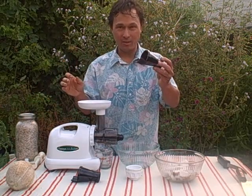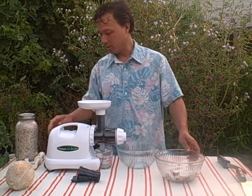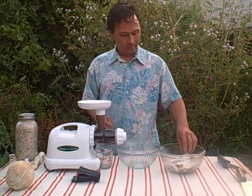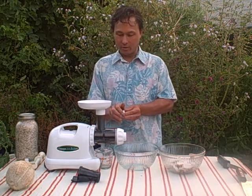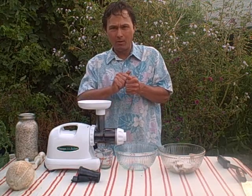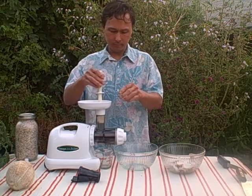First we're going to set the juicer up with the juicing screen. And we're going to put that fresh coconut in. Let's go ahead and turn this machine on. And we'll just drop these pieces in there. As you can see, the machine's really just crushing up the coconut and literally juicing it. It might take a little while before some of the cream starts to come out.